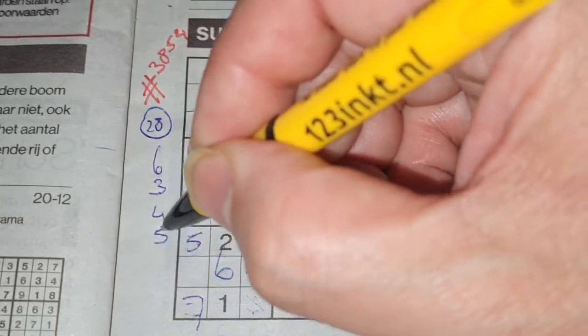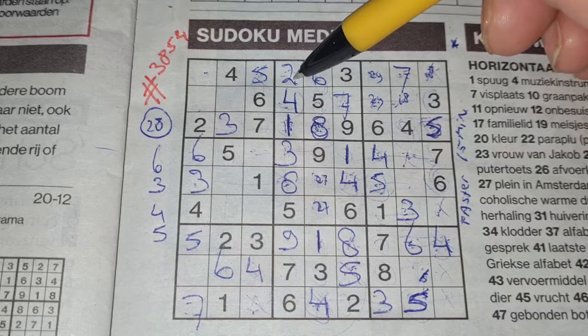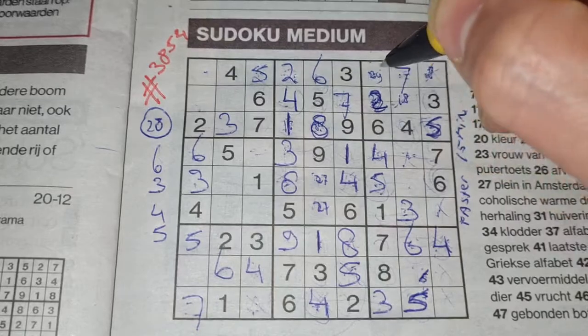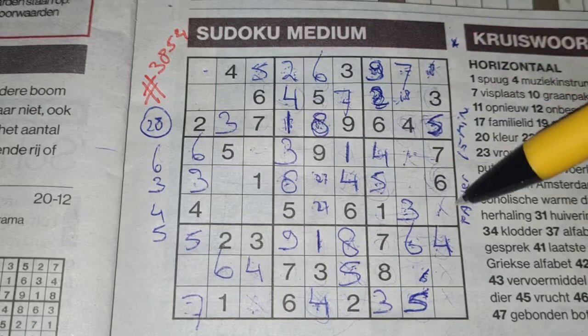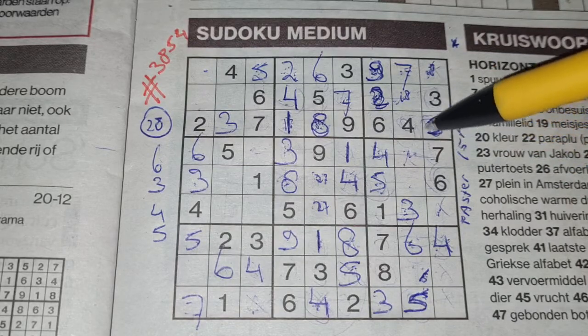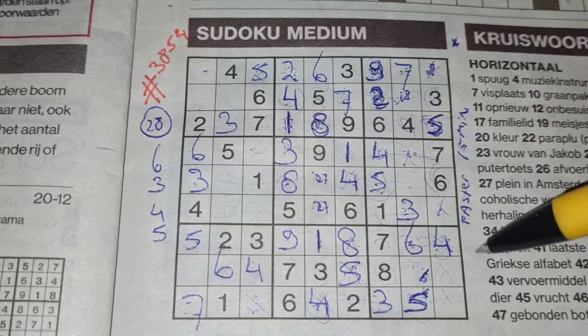This is number 4, number 5. Alright. Now we have a 2 here, so this box cannot be 2 anymore. That box should be a 2, and this box should be a 9.